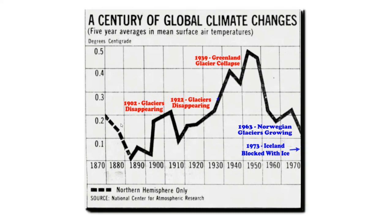This graph overlays the information we've collected over the last few minutes on the 1974 NCAR graph. In 1902, glaciers were disappearing. In 1922, glaciers were disappearing. In 1939, Greenland glaciers were nearing collapse. And then in 1963, Norwegian glaciers were growing, and Iceland was blocked with ice by 1973. So in the 1974 NCAR graph, ice melts when temperatures are warm, and ice forms when temperatures are cold. That makes pretty good sense.